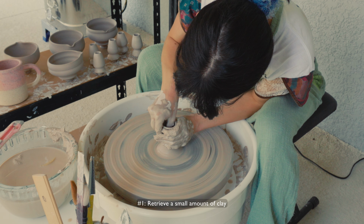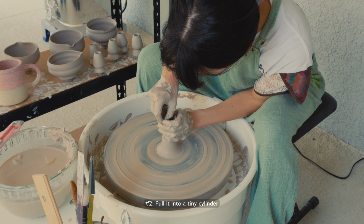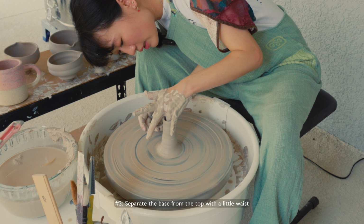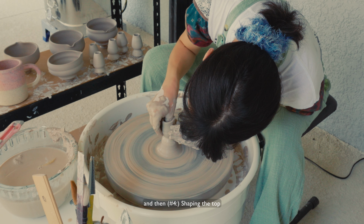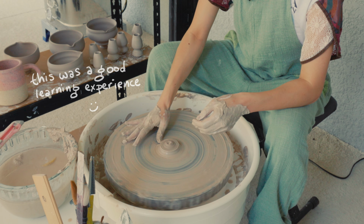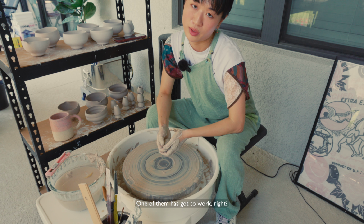Number one, retrieve a small amount of clay. Number two, pull it into a tiny cylinder. Number three, separate the base from the top with a little waist, and then shape the top. 6, 7, 8, 8 total. One of them has got to work, right?